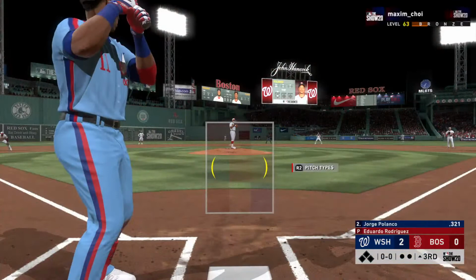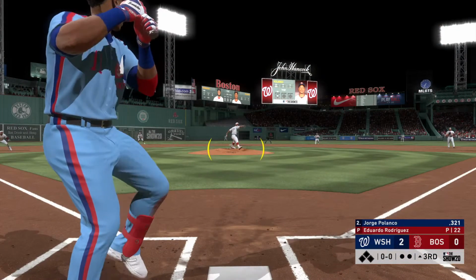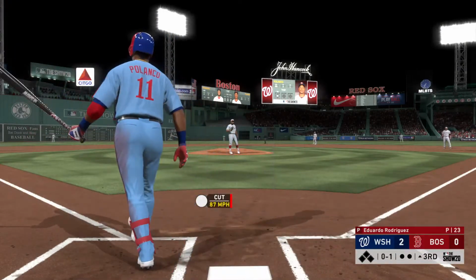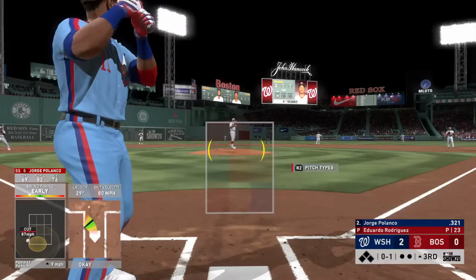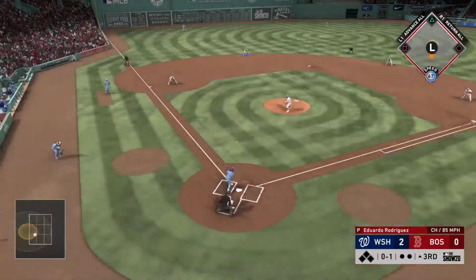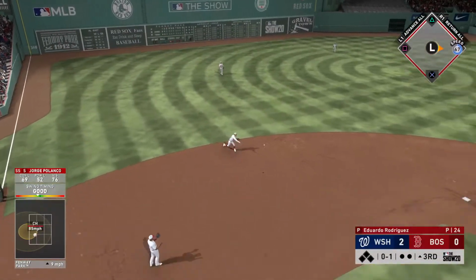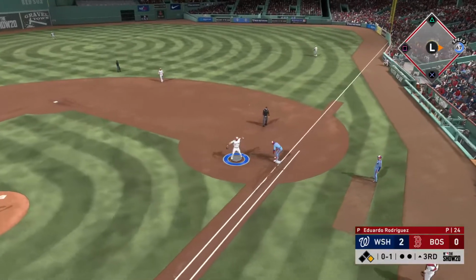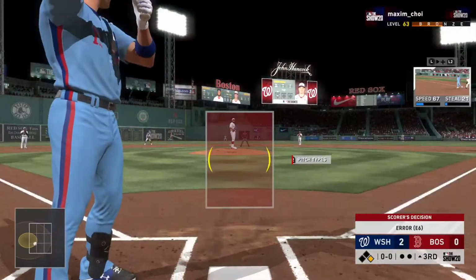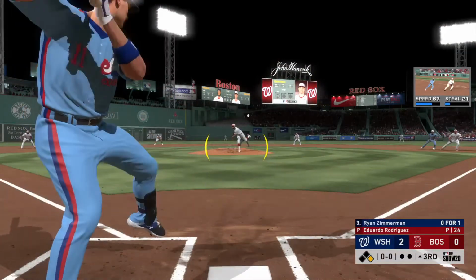Now in the box, Jorge Polanco. No official at-bat for him, but he has scored a run in this one. Lifted down the line in left, and that will end up a foul ball. The windup and the 0-1. Bouncer to the left side. Oh, and he has some trouble with it. And they'll have no play as he reaches first base safely. Runner at first following the error. And here comes the first baseman, Ryan Zimmerman.